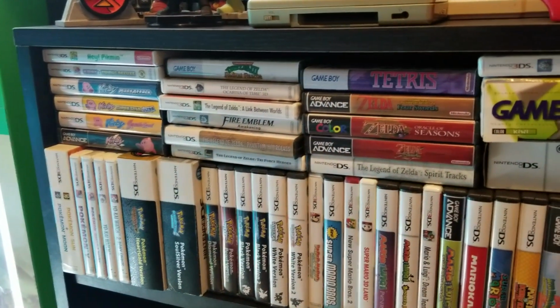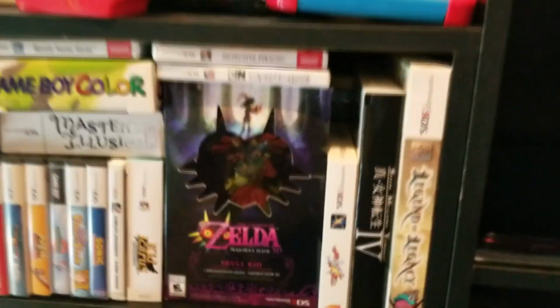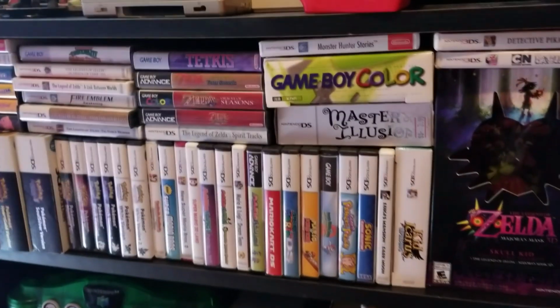My 3DS, Game Boy, Game Boy Color, Game Boy Advance. All my games are back here. It goes deep. It goes too deep. And I got my loose games just randomly back there. But I do have a ton of handheld games.